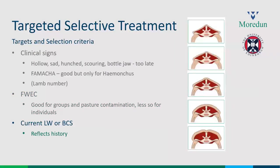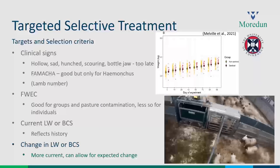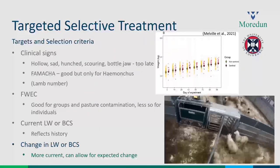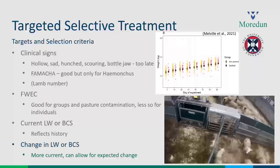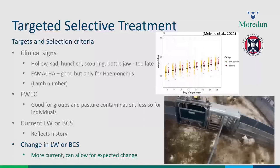So what else can you look at? You can look at current live weight or body condition score, but essentially that's history. That's what's gone on in the past and gives you a very poor indication about what's going on currently, so isn't great for targeted or selected treatments. But what is much better is change in live weight or body condition score. Unfortunately, I don't think anyone, well, very few people, are capable and sensitive enough to detect really subtle changes in body condition score, enough to make targeted selective treatments on.